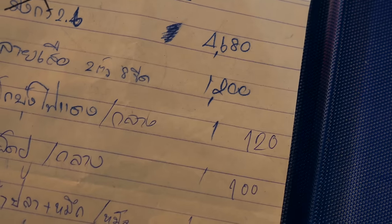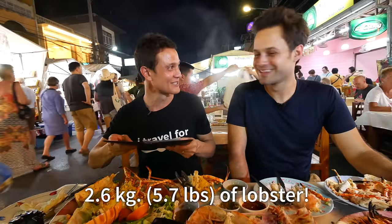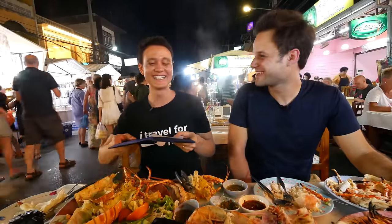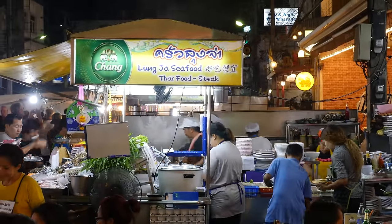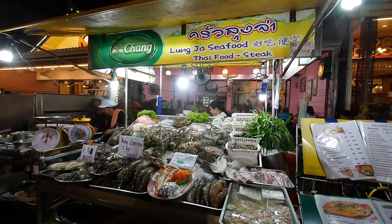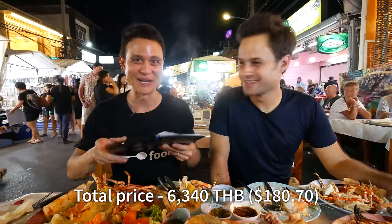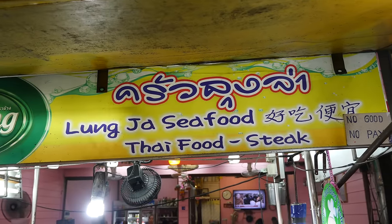Each of these was 1.3 kilos. We just ate 2.6 kilos of lobster. Doesn't that sound insane? That 2.6 kilos doesn't even include the tiger prawns. The tiger prawns were fat. They were 800 grams, both of them, so 400 grams each. This was not a cheap meal. No. By any stretch of the imagination. But totally worth it. Man, it was a once-in-a-lifetime experience.